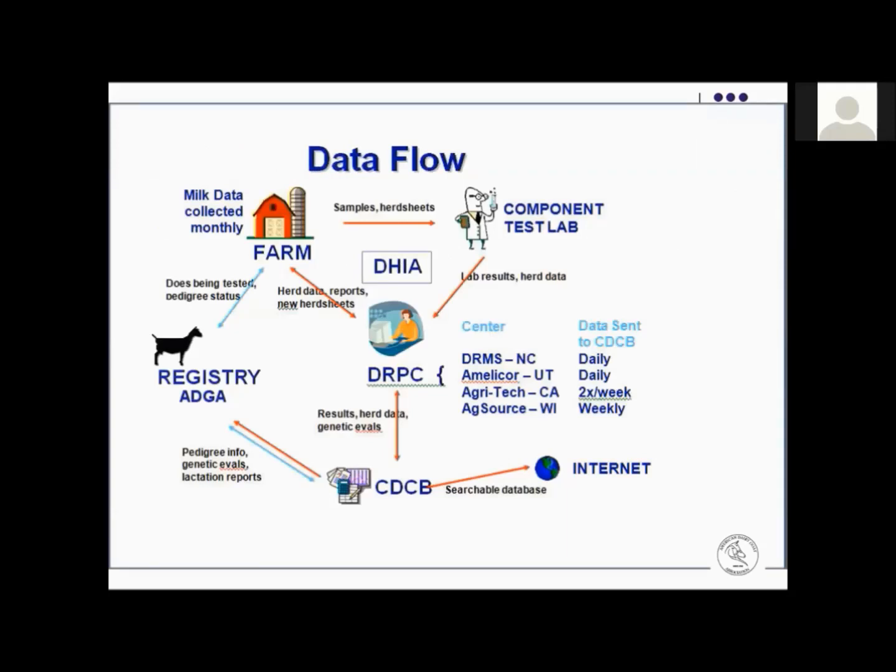So it's real important to realize what entities are involved in production testing. I have this cartoon up to talk about the data flow, because really ADGA and you on the farm are in the same boat.